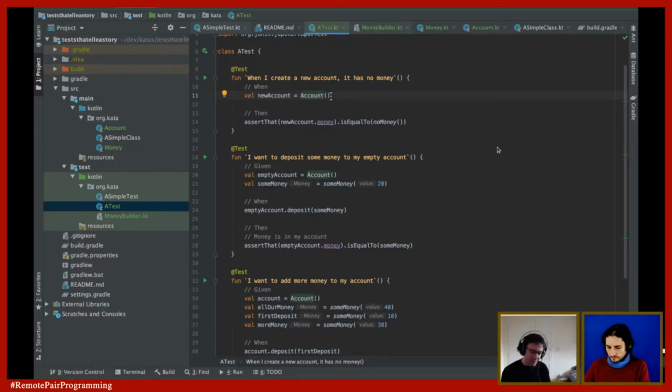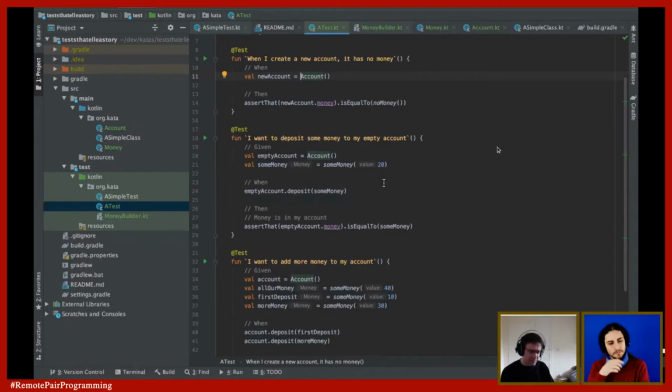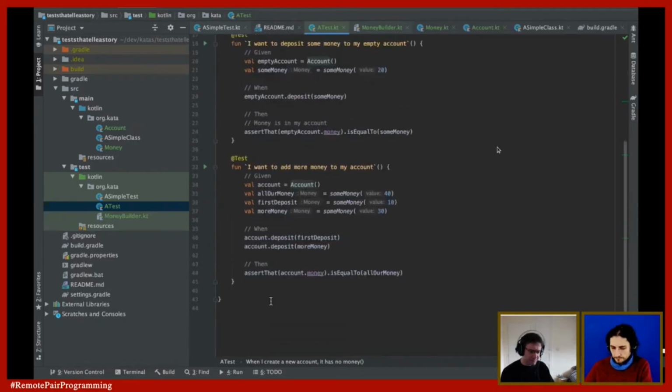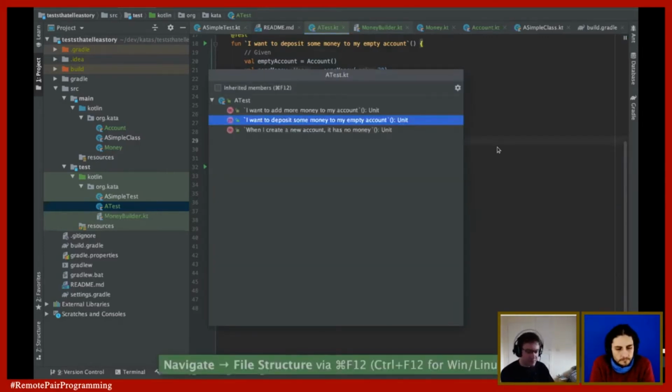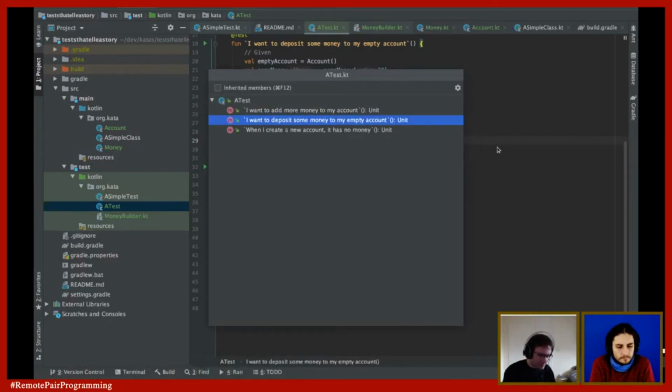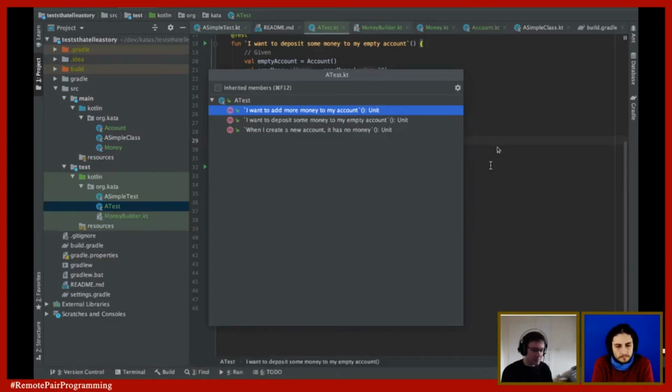Okay. So maybe let's write another test. So do we have a story here? We have: I want to add more money to my account. So when I create a new account, it has no money. I want to deposit some money to my empty account. I want to add more money to my account. Well, I think that for deposit, that's all. We didn't cover currency.